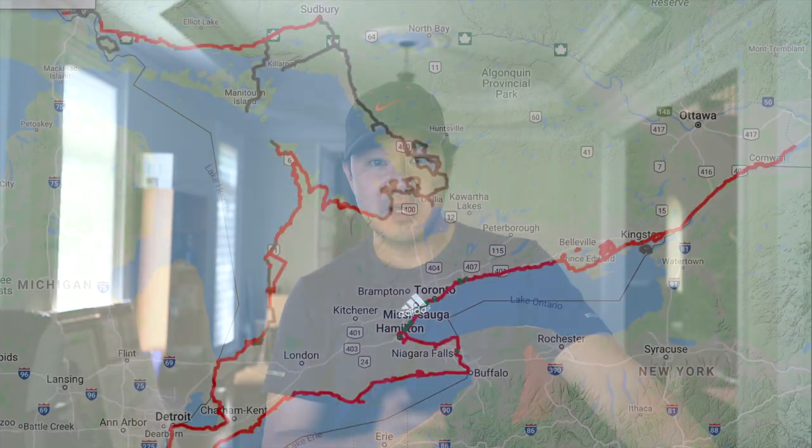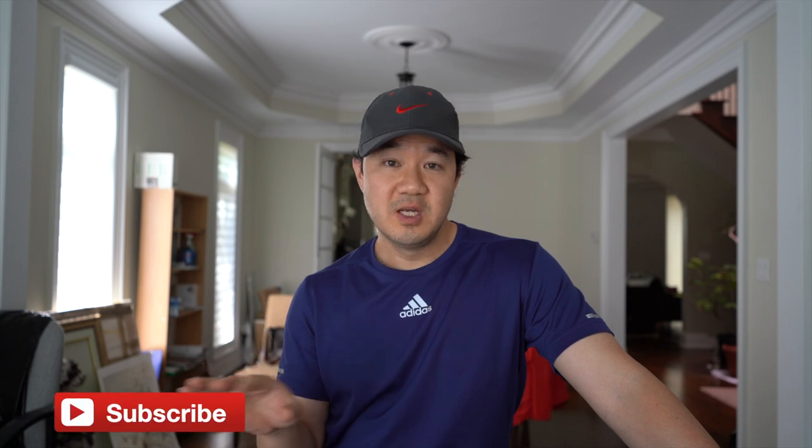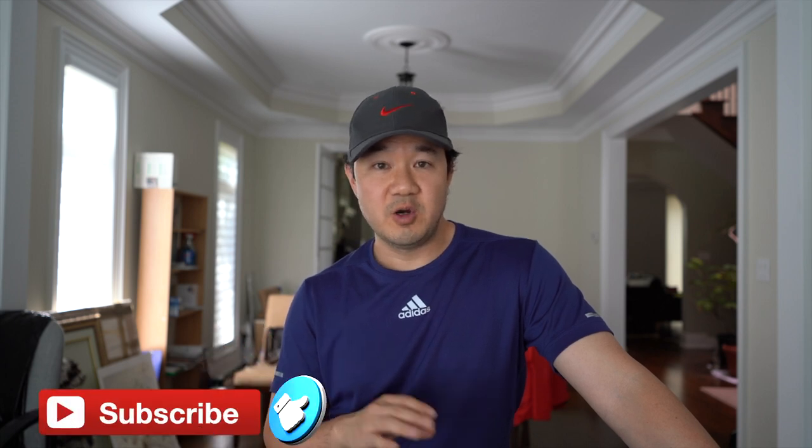Hey guys, so it's another beautiful weekend with gorgeous weather, and so for today we're going to check out a portion of the Great Lakes Waterfront Trail. This is a very extensive and long trail. I think they say it spans a length of approximately 3,000 kilometers. It goes along Lake Ontario as well as Lake Erie and Lake Huron.